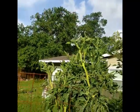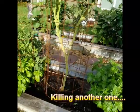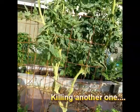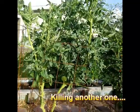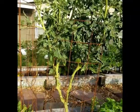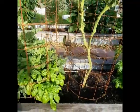Tomato plant, but it's dying off on the bottom. We're cutting the leaves off the bottom. I think this plant just about had it. And the problem with this one is, again, the store-bought. I'm wondering if it's the store-bought issue or what.